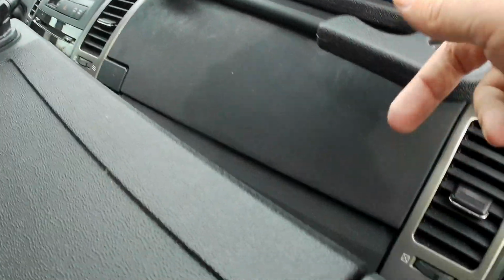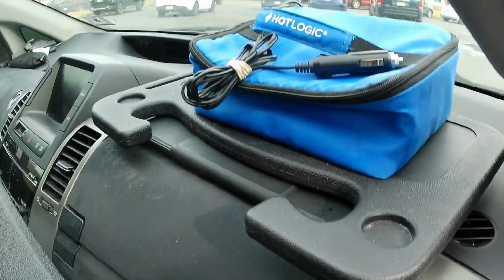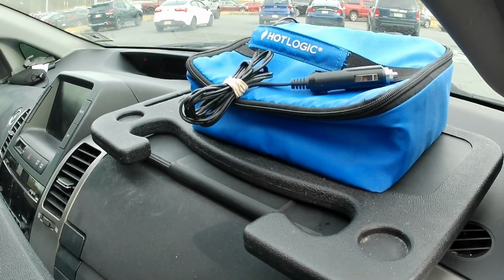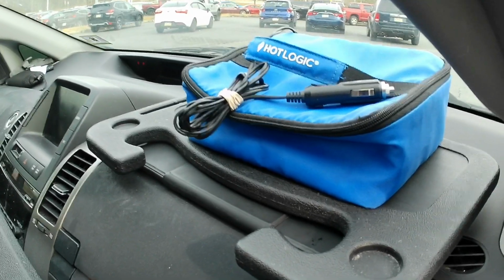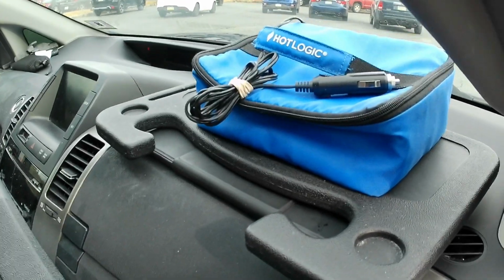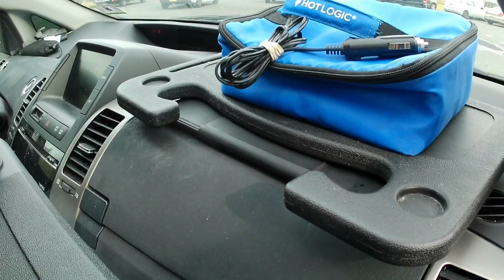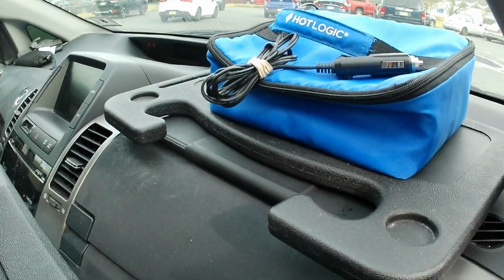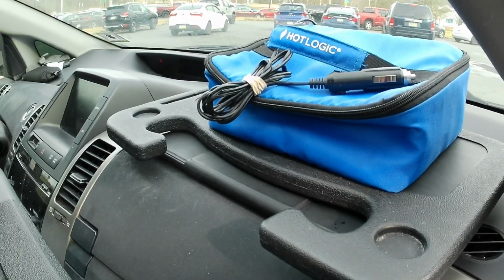And this here is my Hot Logic. That is that blue thing there you see. It's basically a little 12-volt hot plate. That's what I cook most of my meals on. I do have a propane stove, but if the weather is bad or I don't feel like breaking out all the pots and the pans and all that fun stuff, I normally cook in that. I cook in that most of the time, probably 80% of the time. It just does a wonderful job.